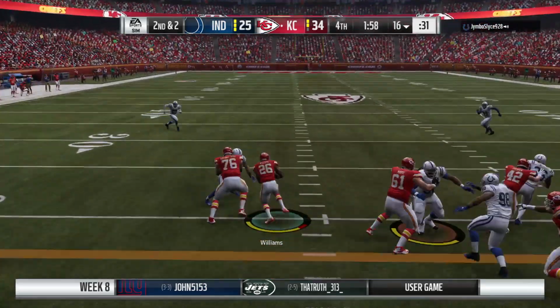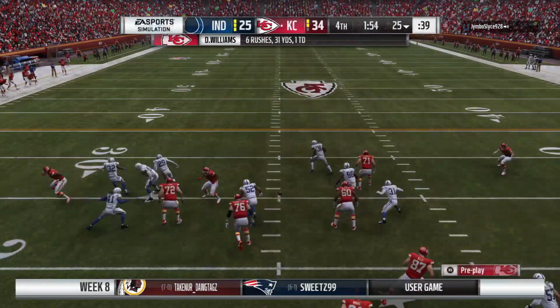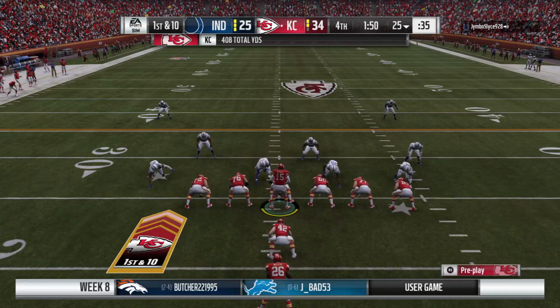They start the drive on the ground. It's Williams. And down he'll go at the 25. They get 9 out of that one, and as a result, the drive continues.